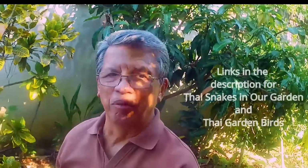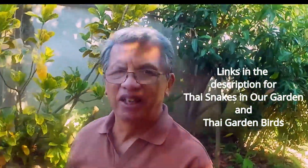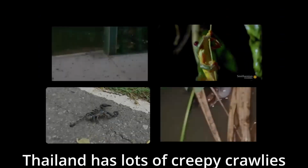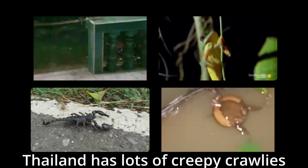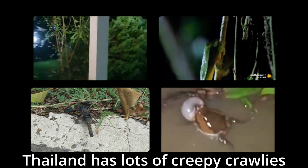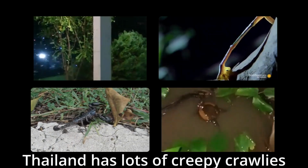We're taking another walk in our garden. We've done snakes in our garden and birds in our garden. Today we're going to do something a little different. We're going to look at all the creepy crawlies that live with us. There are lizards and skinks and tree frogs and lots of insects. Some are harmless, some not so much. Let's go see what we can find.